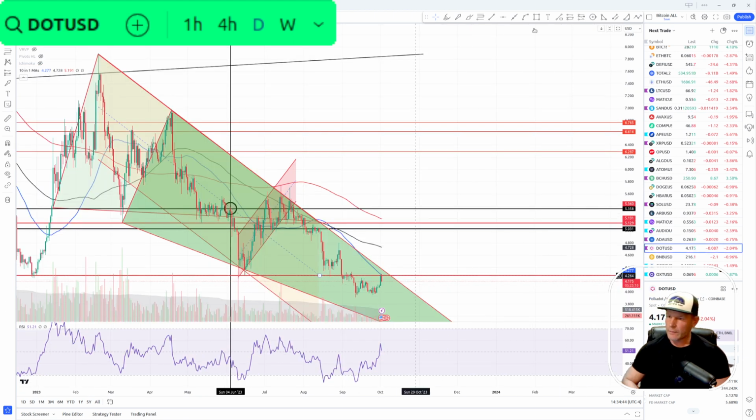Polkadot is still inside of a larger triangle, and you can see the 50-day moving average came down and knocked it down a bit, along with a level of resistance I have drawn there at 4.27. So definitely not a good area to enter. We may establish some support down here around $3.98, somewhere in there might be a good level to look for an entry.